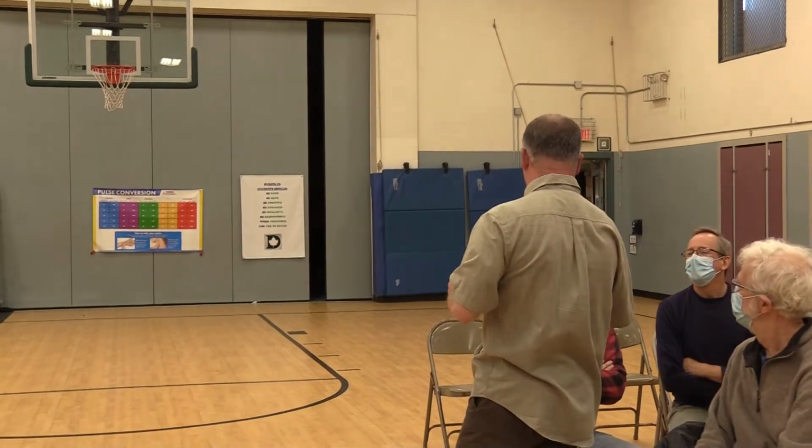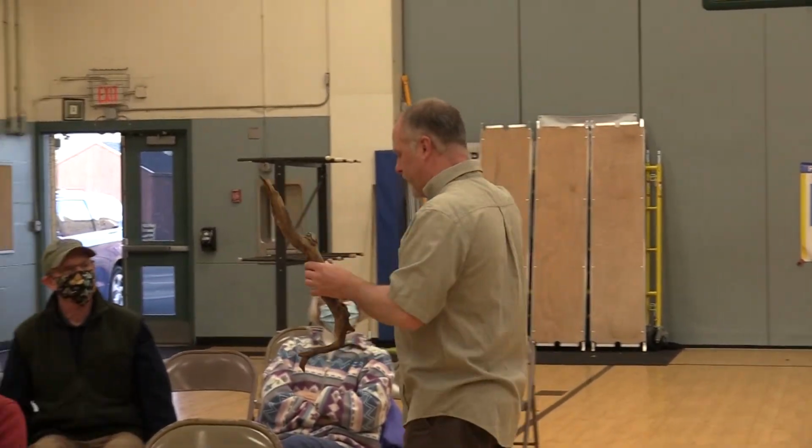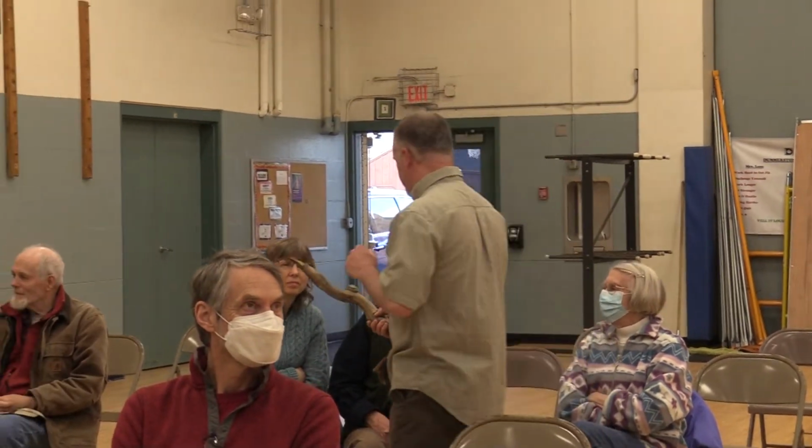We've got our stuffed gray tree frog here. No, he is alive. And a few months ago, those gray tree frogs that are bleeping away in your backyard, they were down under the leaves, just under the surface.